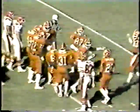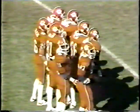Esiason taking a long time with the snap count. Pitches back to Joyner. Good containment. James Robinson. Childers and McSwain moved that play inside. And there was everybody there to make the stop, led by James Robinson.